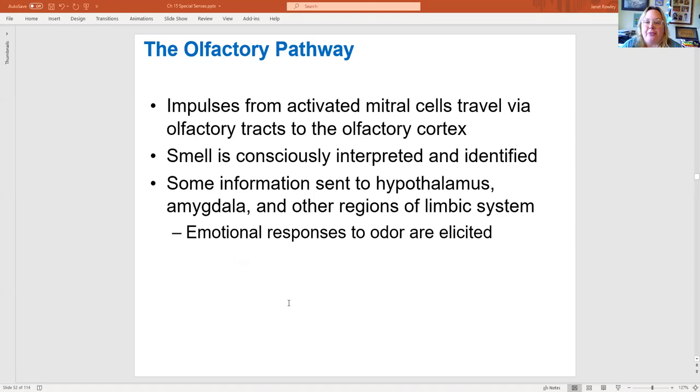The olfactory pathway. From those bipolar neurons, they synapse with the mitral cells at the glomeruli. The mitral cells then travel via the olfactory tracts to the olfactory cortex in the brain. This is where the smell is consciously interpreted and identified.